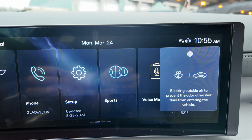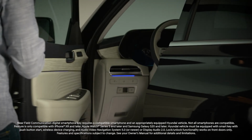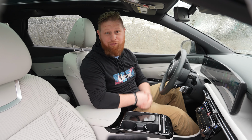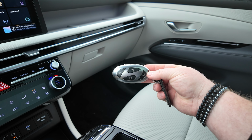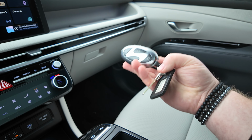As for tech, Tucson now includes Hyundai Digital Key, employing NFC and ultra-wideband sensors that enable you to unlock and start the car using your smartphone. The physical key itself doesn't support any kind of proximity functions as far as I can tell, but you do of course get hands-free locking and unlocking on both front doors.